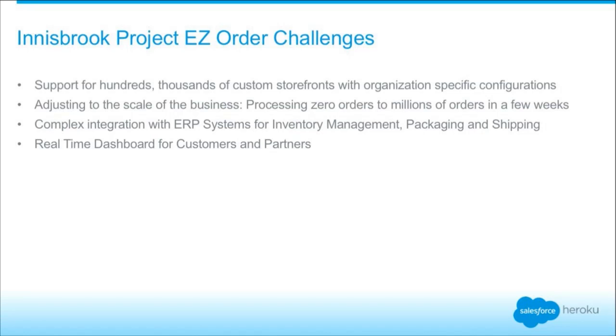Integration with some of the back-end systems, ERP systems that Innisbrook has, which were relatively dated, for things like inventory management and packaging and shipping these goods out to the institutions, was definitely time-consuming. And making sure that that real-time dashboard was available, was understandable, was beautiful for customers and for partners who might want insight into how well their particular product line is doing this year, was an interesting adoption challenge.